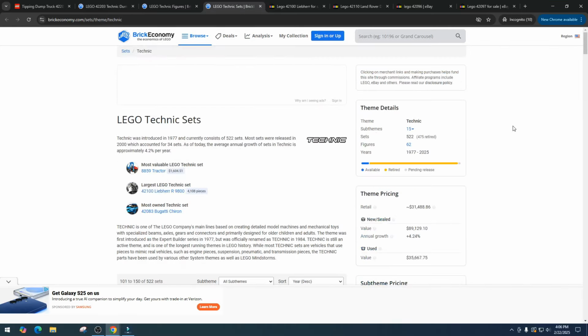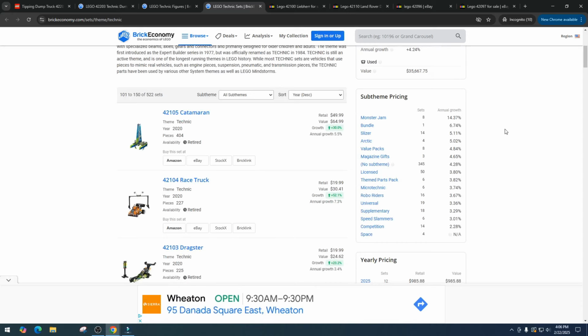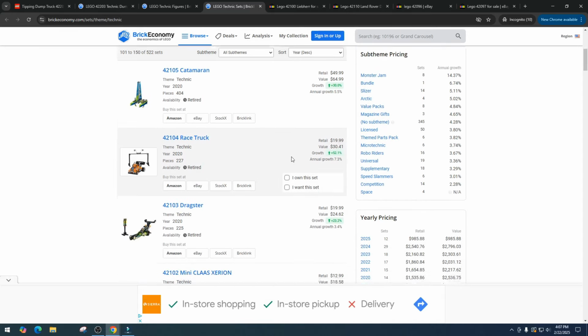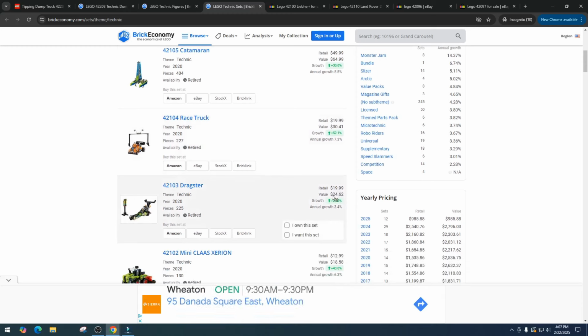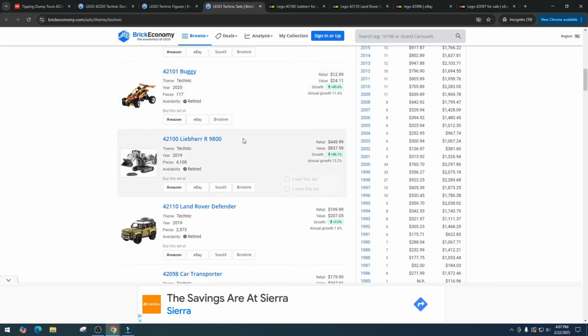So since we took a look at the minifigures, let's see what we're dealing with in regards to how other sets that have retired have done. We've got the race truck, retail $20, value of $30.41. The dragster, retail $20, value of $24.62. We've got the buggy, retail $12.99, value of $24.11. We've got the Liebherr R9800. This is a phenomenal set, and it's really shocking. You've got a price tag of $449, but it's got a value of $837.59.